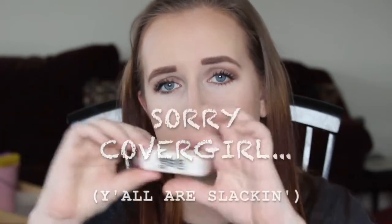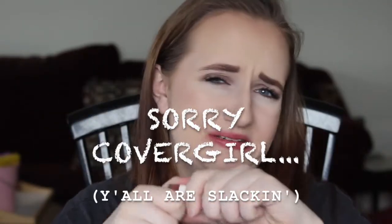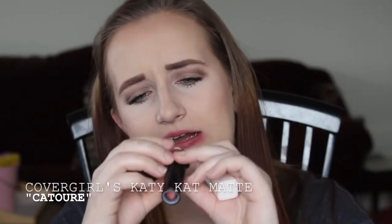Next up is another pretty bad lipstick. It is a CoverGirl's Katy Kat Matte, the Katy Perry CoverGirl lipstick thing. This I have in the shade Cat Tour. It also smells like trash. It's just not the best lipstick.